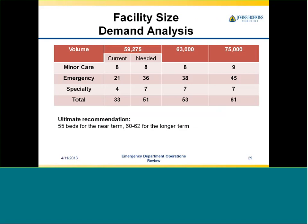So this is a slide that Jim was kind enough to share with me about the facility size demand analysis, and this is just to show how the results of the simulation might be presented to the executive committee. Look, we examined, here's our current volume, this is the number of beds that we have, here's how many beds it appears that we need for optimal performance now with our current volume.